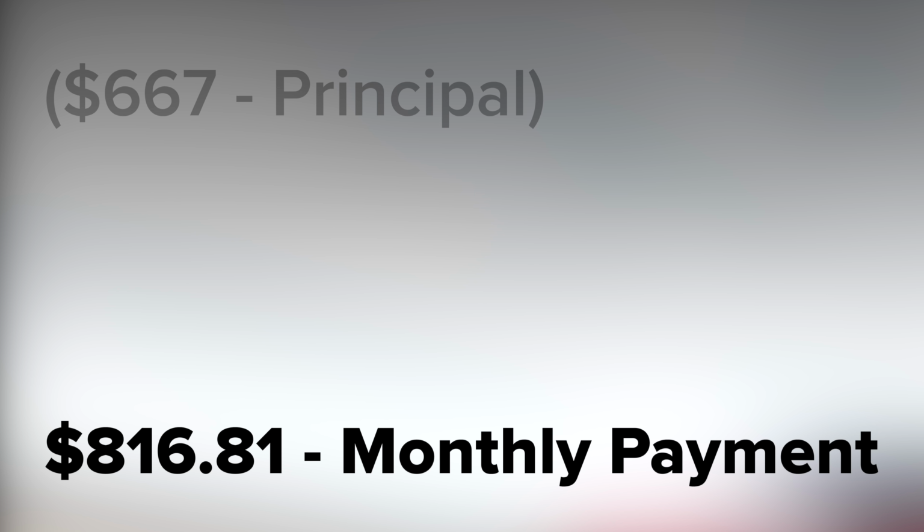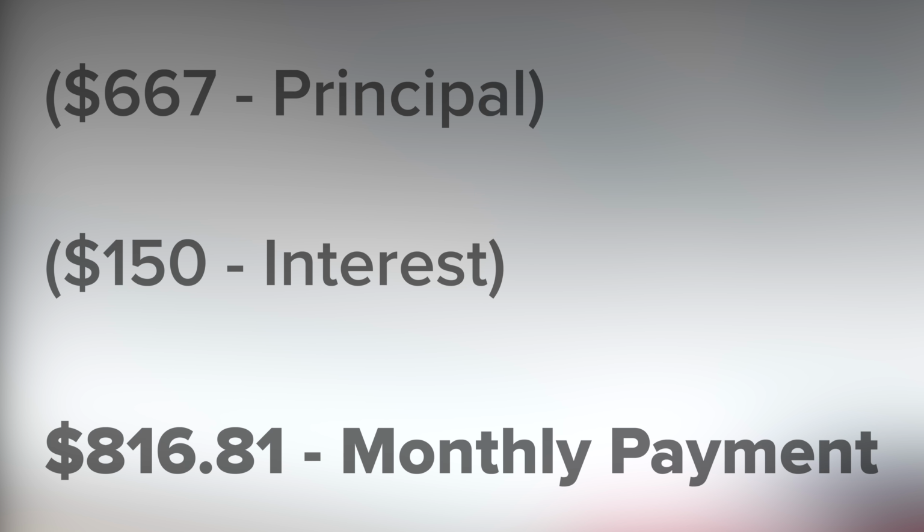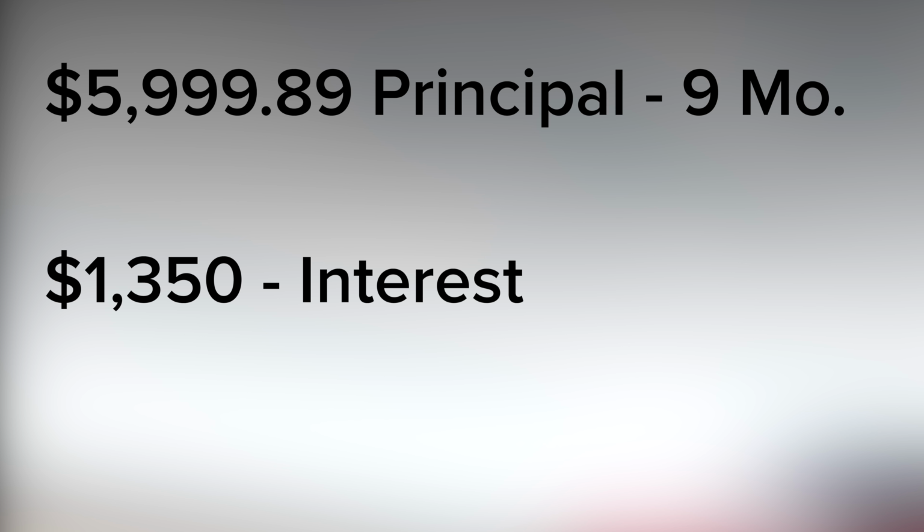Paying the minimum, my car payments come in at $816.81 each month. Of those payments, around $667 has been going to the principal, and about $150 has been going to interest each month on average. So over the course of 9 months, I've paid $5,999.89 towards the car itself, and $1,350 towards interest to Wells Fargo.